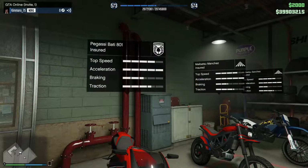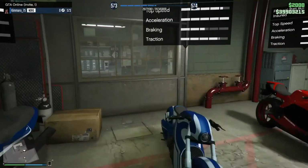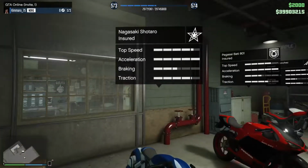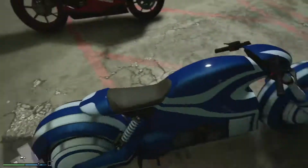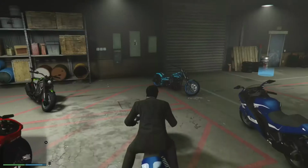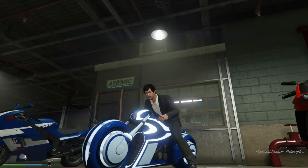Pegasi Body 801. And then we have the Tron bike. The fastest bike I have, I think. This is the Nagasaki Shotaro. There is a Tron race also in game, which is fucking awesome. I'm gonna show you something on this one. Shows better in the dark, but the bike lights up.